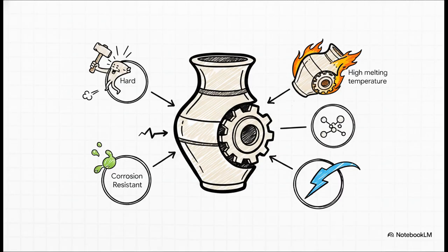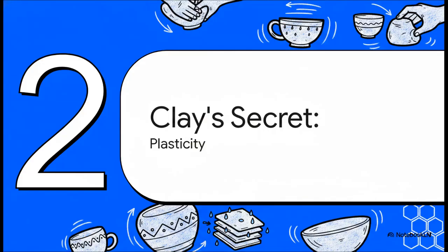And it's this combination of properties that's just so wild. Think about it. Ceramics are super hard, but they're also brittle. They'll shatter. They can handle crazy high temperatures, which is why we call them refractory. They're fantastic insulators for both heat and electricity. And on top of all that, they're super resistant to corrosion and chemically really stable. It's this totally unique mix of superpowers that makes them so incredibly useful. Now, of course, for so many of the ceramics we know and love, from pottery to tiles, the story really starts with clay. And clay has this one secret weapon, this one special property that makes everything else possible.